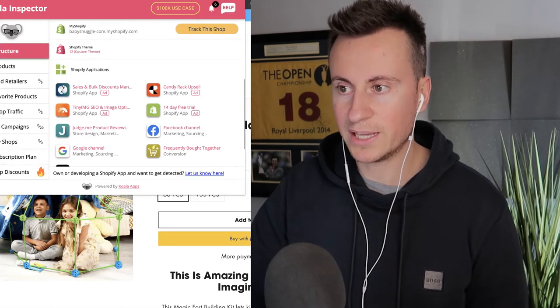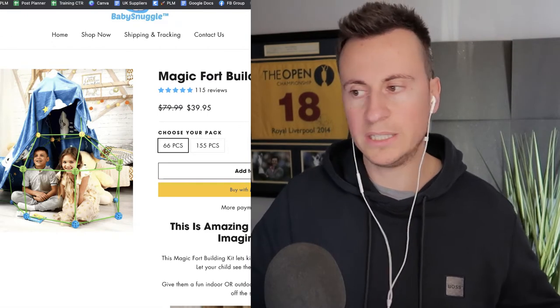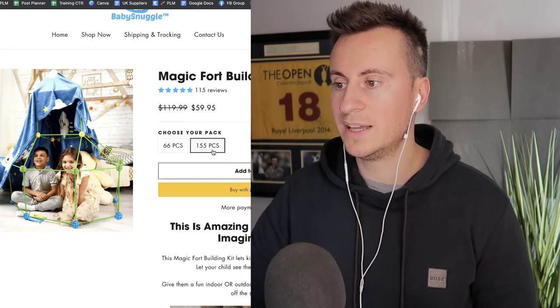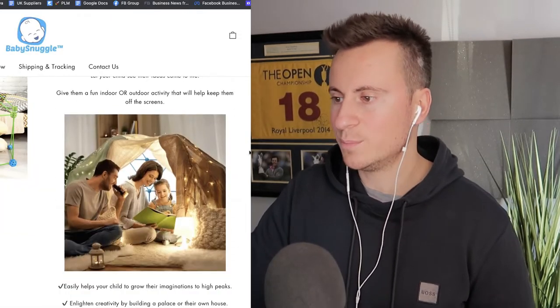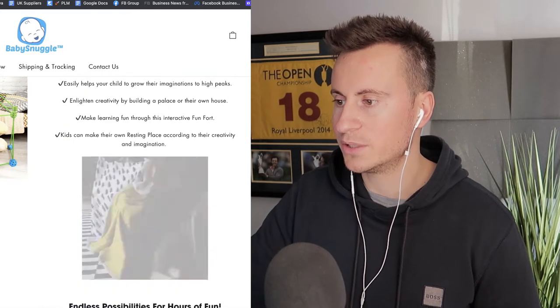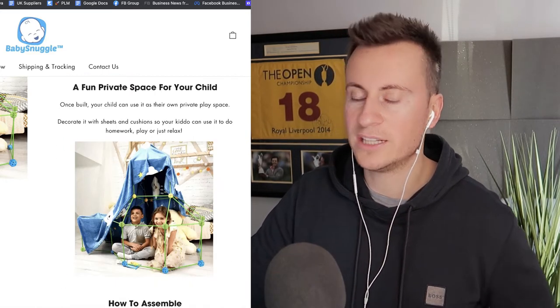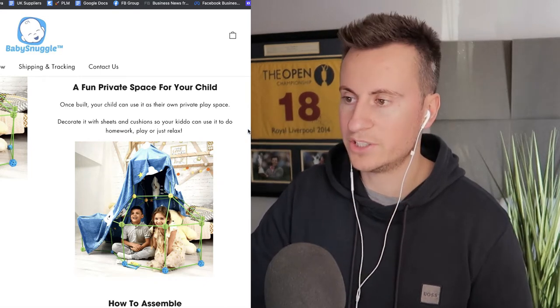You could easily replicate and actually improve upon this, in my opinion, with a custom theme like Beautify, something like that. They're selling two different variants, 66 pieces and 155. The product description is okay. It's very simple, very basic, just your typical layout with different gifs and images of the product. Again, you could definitely improve upon this with apps like GemPages.